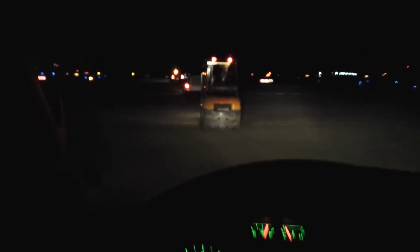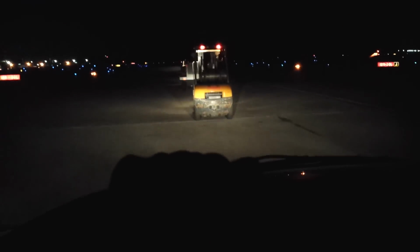So yeah, he's the lead truck, obviously. I'll put a seatbelt on just so this thing shuts up. In case we get hit by a plane, the seatbelt wouldn't help us, that's for damn sure.